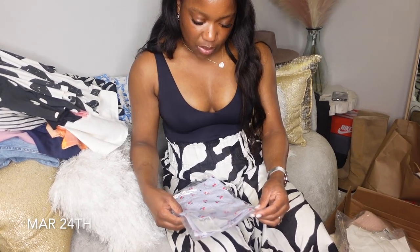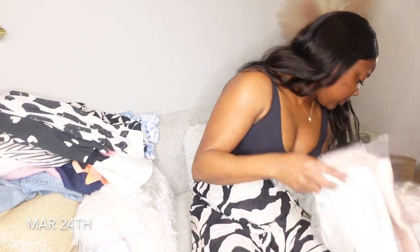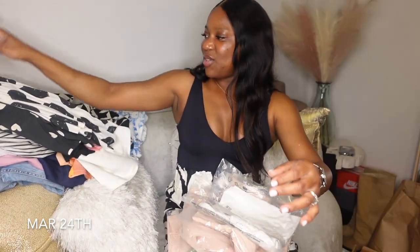So this is another one. It's a 3T. Bam. I'm not going to take it out the package. There's some stuff here. I saw this unicorn hat online. And I think this is for Char. So I just got it for her. So pretty.